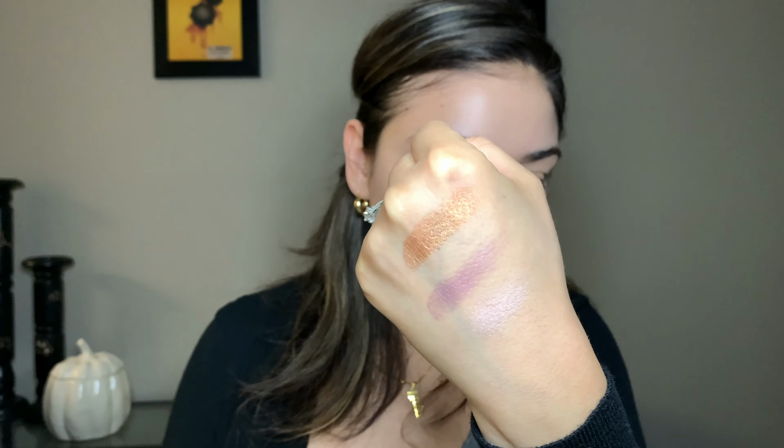So let's go in with our eyeshadow palette. Let's see what kind of color payoff these shadows are going to have. I'm going to swatch the 3 shadows on the back of my hand. These are what the 3 shadows look like. They are all shimmers, so we'll see. I'm going to go in with the e.l.f. eyeliner.